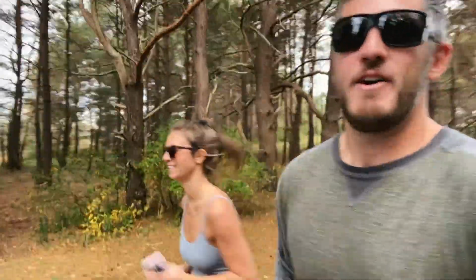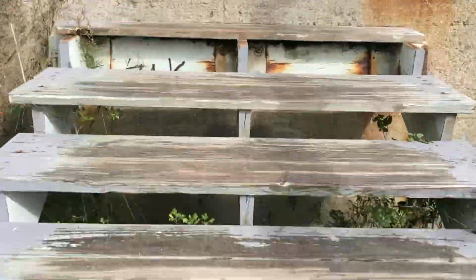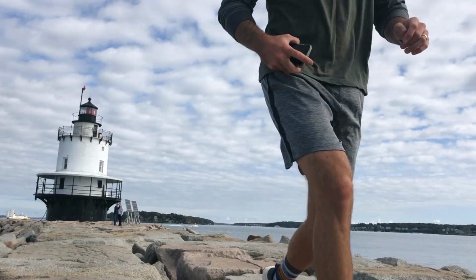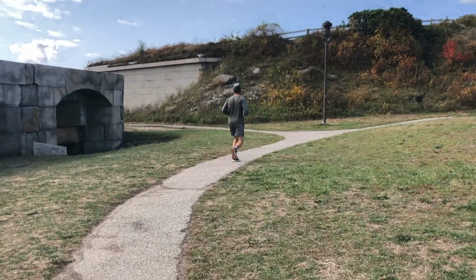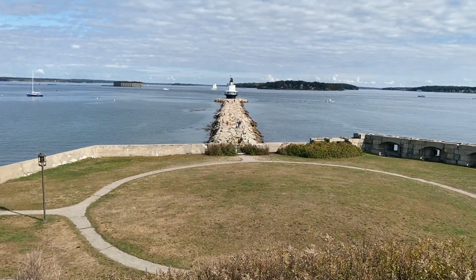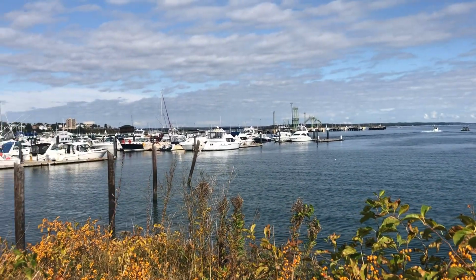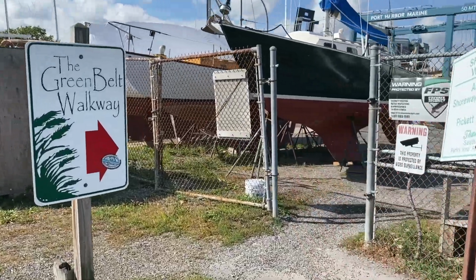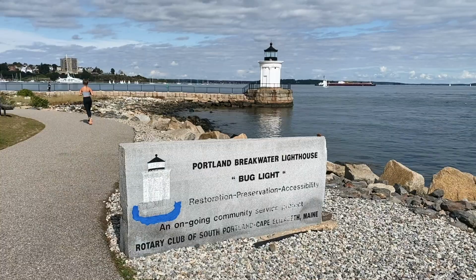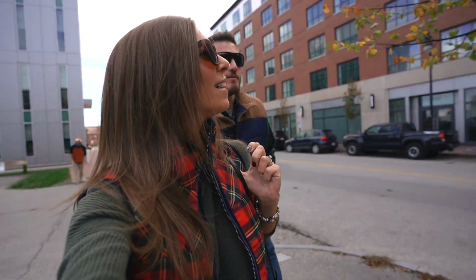Get a nice run in. Woo. Trying to get some sweat. Get our sweat on. For one measly run, and the man can't even walk. So I haven't run in a while.